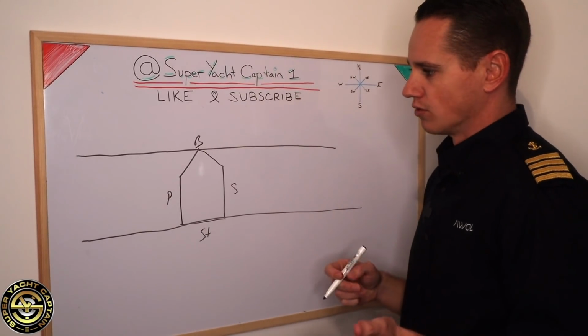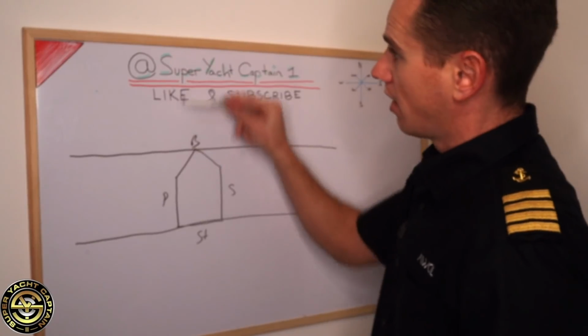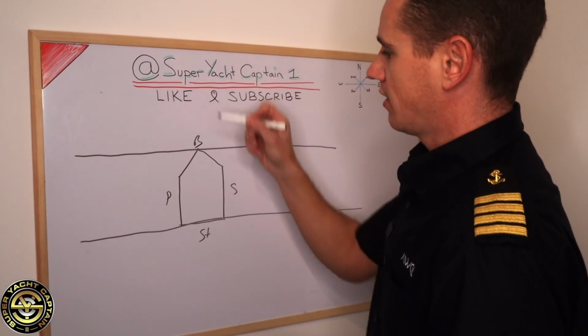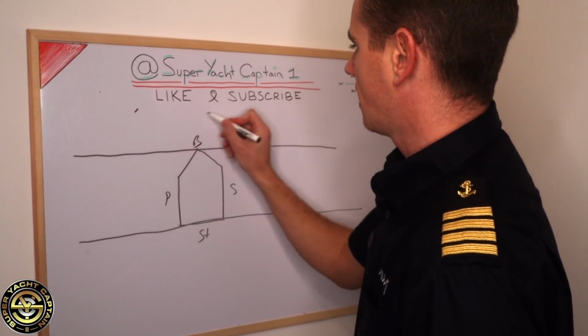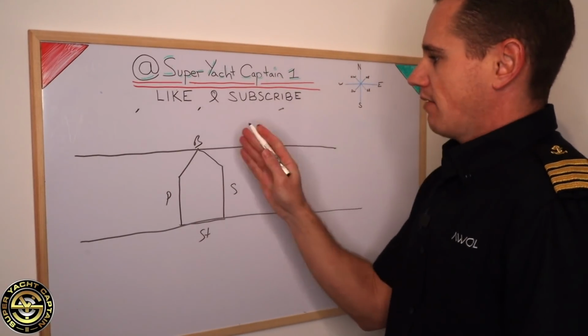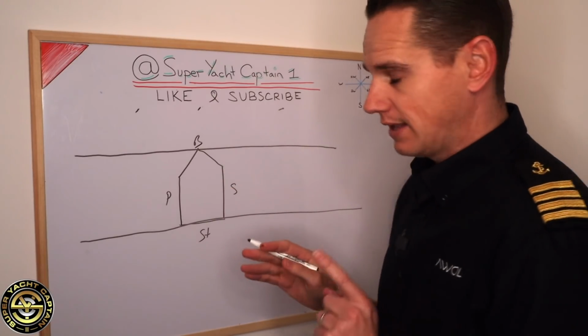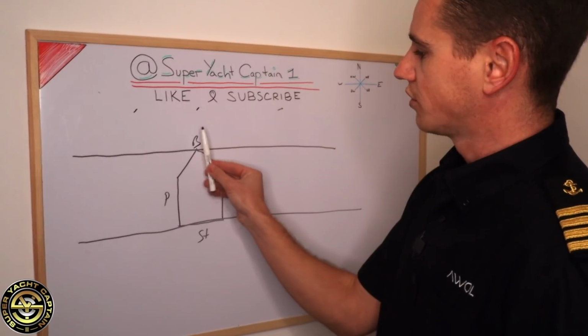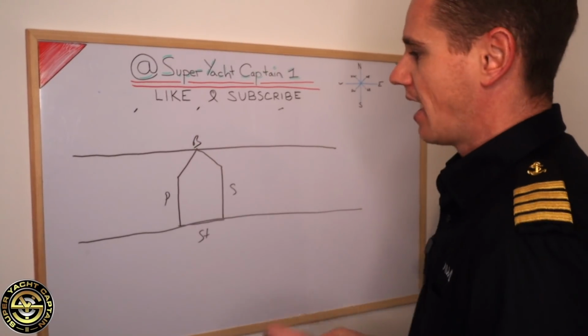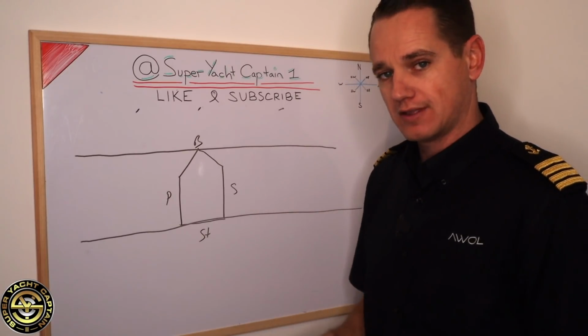So what it says in the rule, for a vessel forward, so from here, forward of the beam, let's say you have maybe a target over here or dead ahead. If you have a vessel forward of the beam, you must avoid an alteration of course to port, unless you are deemed to be overtaking.